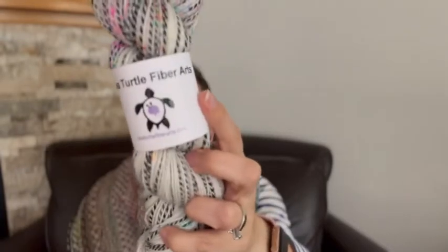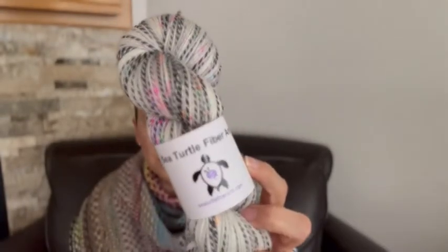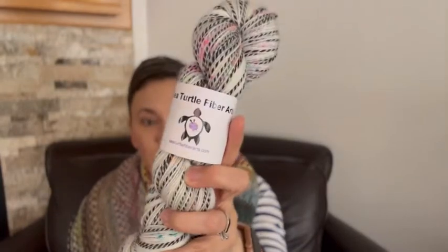And then this colorway called Freckle Juice is speckled with all sorts of fun neons and stuff. So I think I'll be casting these on maybe in the new year, just as a fun sock. I just wanted to see how it would turn out. So that is from Sea Turtle Fiber Arts.